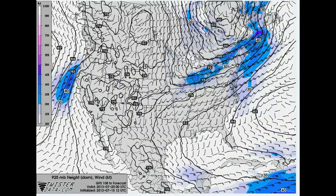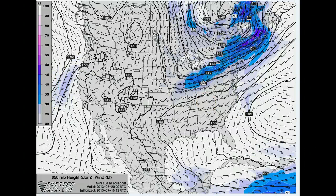Here is our low-level jet at 925 millibars. Pretty strong jet. Now it's not coming out of the Gulf; it is coming out of the west, so it's not feeding in a lot of extra moisture in there, but it is adding energy. We'll go up to 850. You can see there's another nice jet in there at 850 in the same general location. So a nice, well-aligned, low-level jet coming in.